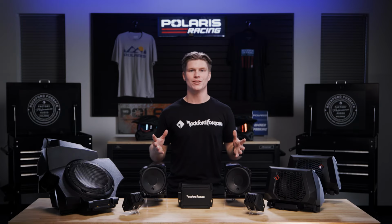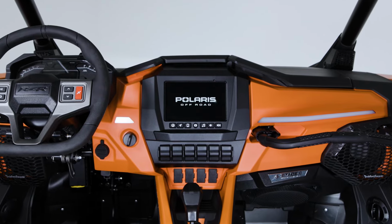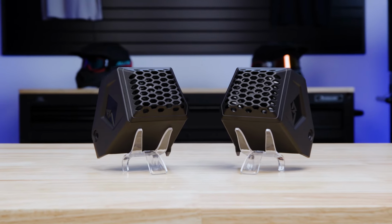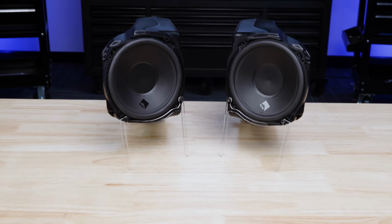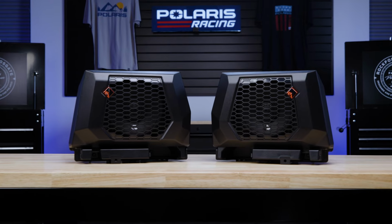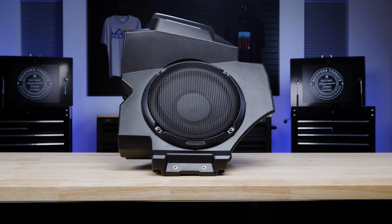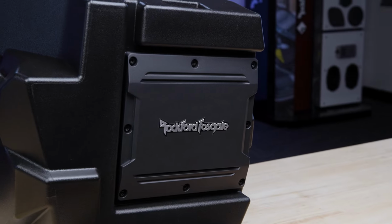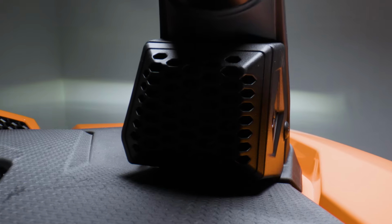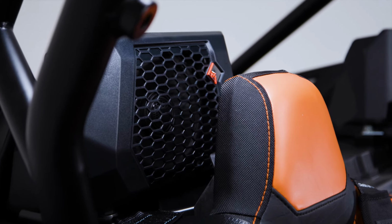The ultimate trim level is equipped with a Stage-4 factory audio system, which features the Ride Command source unit, a pair of front 100-watt 1-inch tweeters, a pair of 100-watt 6.5-inch component front and coaxial rear speakers, a 400-watt 4-channel amplifier, and a 10-inch subwoofer and 400-watt subwoofer amplifier. Now let's jump in and look at all the components that make up this kit. Let's begin with the speakers.